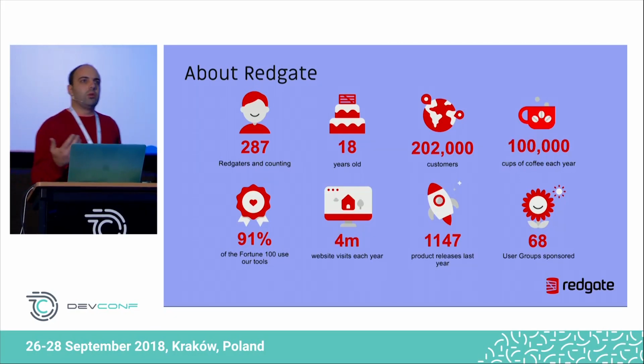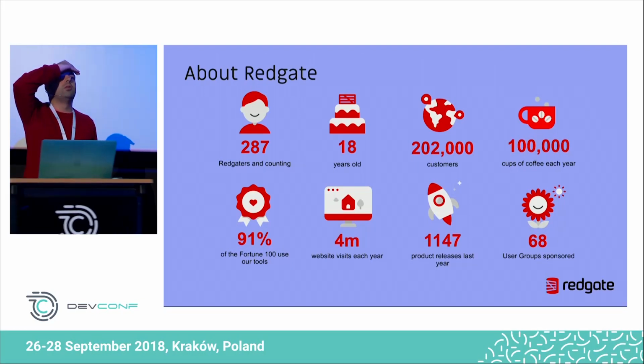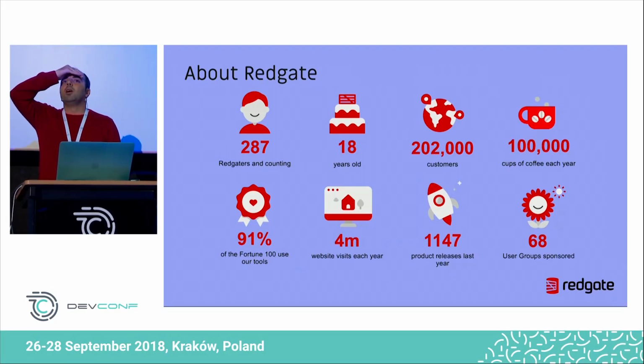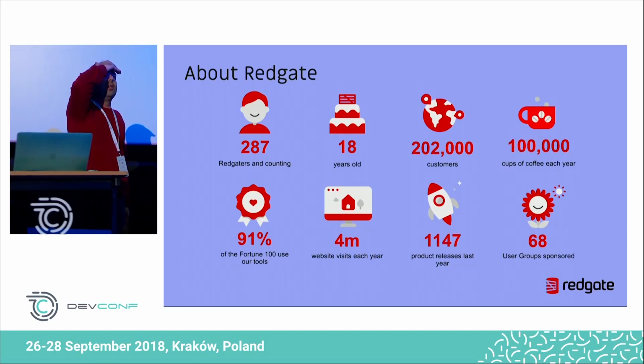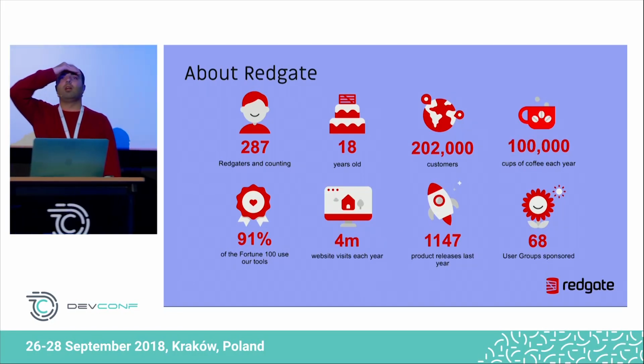Before we start, quickly checking: how many of you are actually doing software engineering, software development? Cool, nearly everyone. How many of you have a leadership role within the team or a manager role? Okay, nearly half of the room as well.